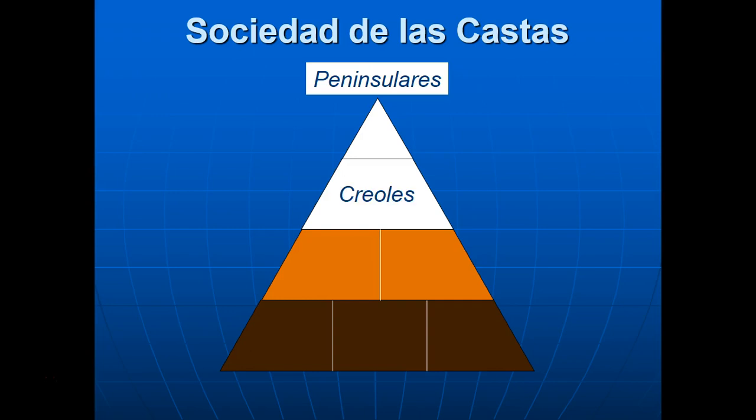Now below them are also white people, 100% white, but they're known as Creoles. Now, a lot of people think the word Creole means a mixing of things. That may be true for cooking, but it's not true in race and social hierarchy. Creoles are 100% white, but they are born in the Americas.